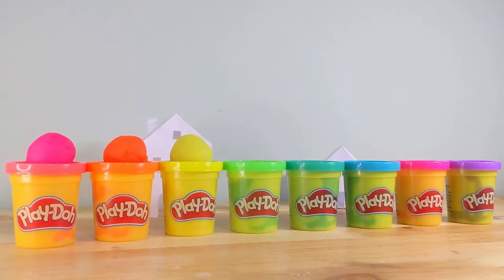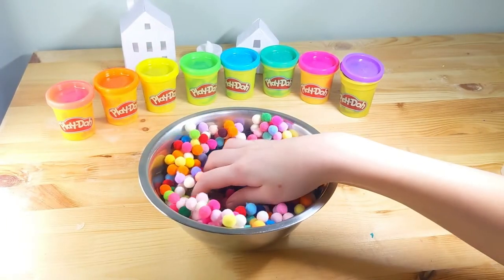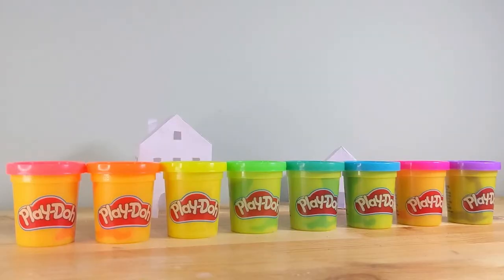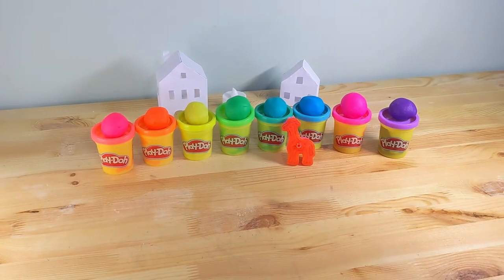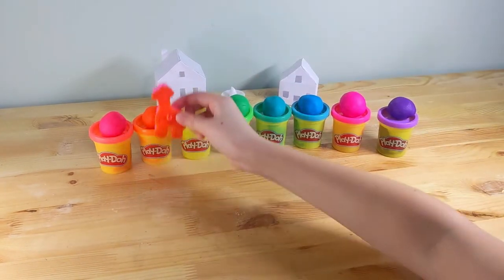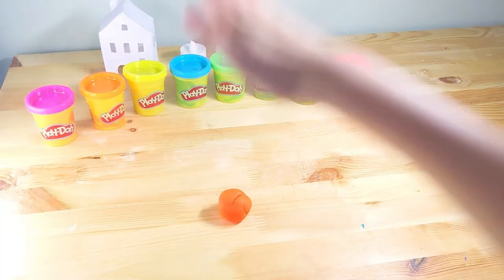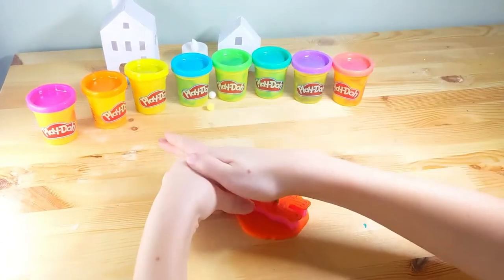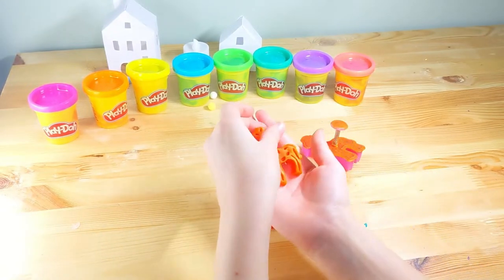Today we make animals from Play-Doh. This is a great learning video for kids. Can you guess which animal it is? That's right, it's a giraffe. How about this color? Yes, let's use the color orange. Grab your Play-Doh and let's shape this tall and spotted beauty together. Wow, we made a giraffe!